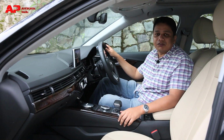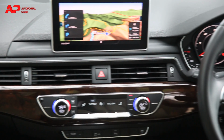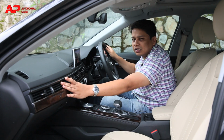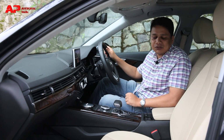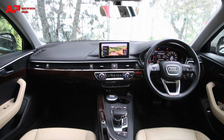It's also very opulent and very elegant, and you get this sweeping AC vent all across the dash. The ones over here in the middle aren't used for a throw of air, but they do look very cool. It's only the other ones in the center and the one in the corner which actually throw air, but it still looks very cool, still looks very posh, and looks very unique in its class.